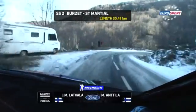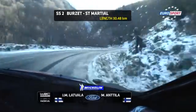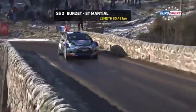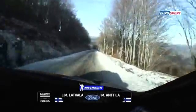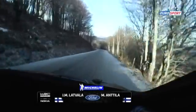So to stage 2, and driving on a mix of super soft and studded tyres, Latvala was flying on stage 2. A very tricky run with snow in the first part and a lot of ice on the descent at the end. Well, he flew, Latvala snatching the lead on the Monte Carlo rally.